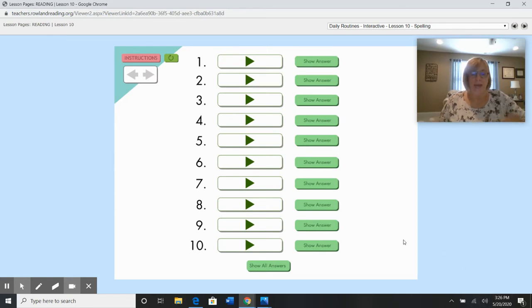And remember, at any time, if you need to pause after it says the word, the sentence, and the word, pause it, and then come back when you're ready for the next number. Okay? All right. Ready? Here we go.